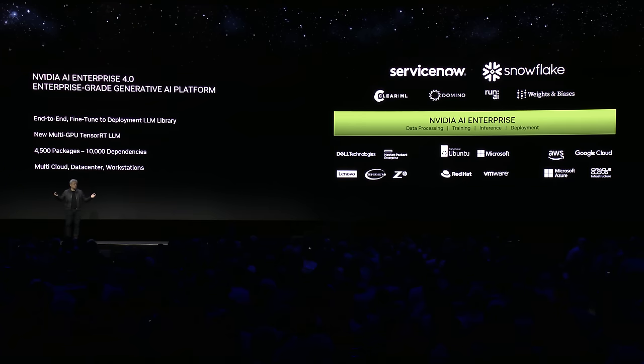And so this entire stack of NVIDIA AI Enterprise, this is really the giant body of work that makes all of this possible. As a result, literally everything that you would like to run will be supported by the ecosystem we're talking about here.